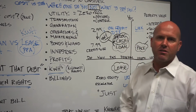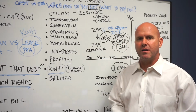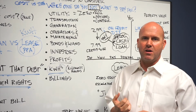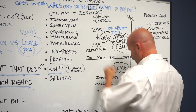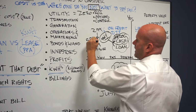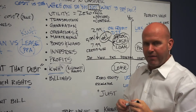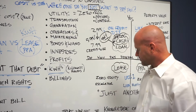That is an unsecured loan to the system, but it's secured against the property, which gives you interest deduction on that loan. So there, at today's current rates, that might be, I'm going to use my black pen, if you got a HELOC, that might be like a 5.99 rate, but you get the interest deduction on that. So the payment might be a little bit higher, but you get the interest deduction.